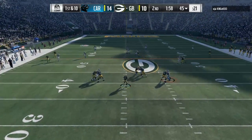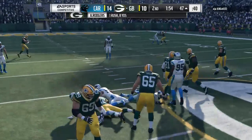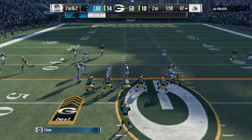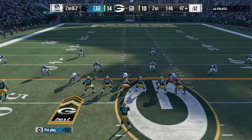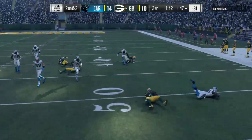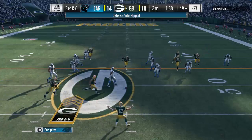First and 10. Here's Rodgers, and an alley to run. And he'll get it down to the 47 here. And he'll get 8 on the scramble there. It'll be second and a couple. Rodgers in control as he hurries his guys to the line. Now Rodgers throwing on second down. Caught on the right side by Adams. So he loses 3 yards there.